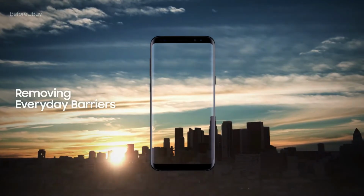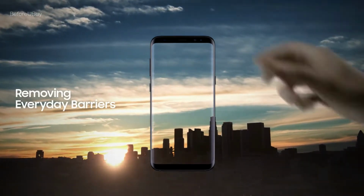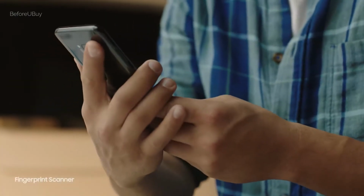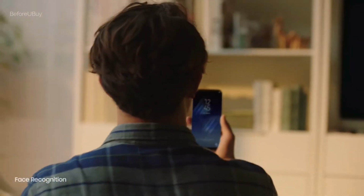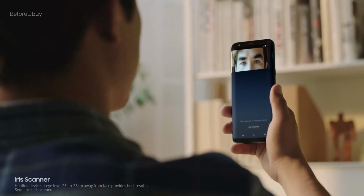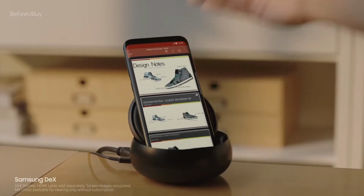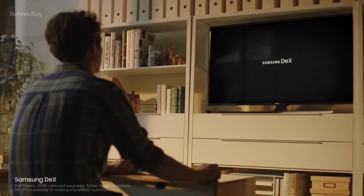We constantly push ourselves to give you technology that makes your life easier. The ability to unlock your phone with one finger, or even with your face, and secure your most important files with your eyes. Samsung DeX provides you a PC-like experience, right from your phone.